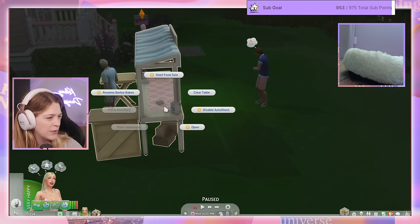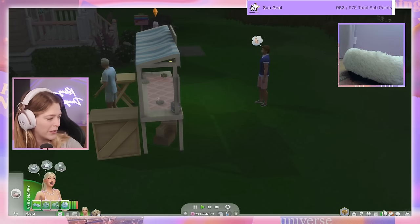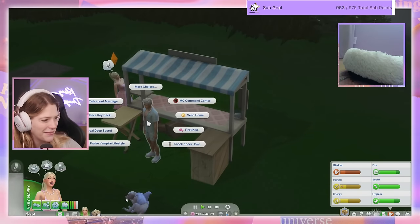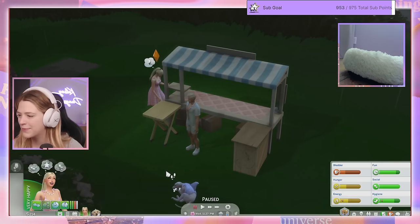All right, we're going to clear that table really quick, and then we're going to go use the restroom. But we're going to ask him to stay the night, maybe? I want him to come inside.